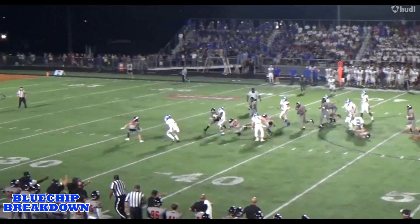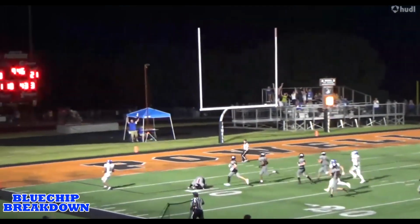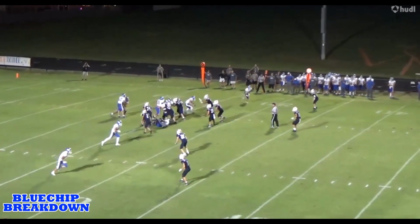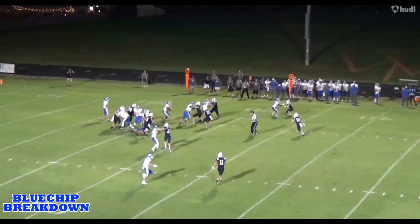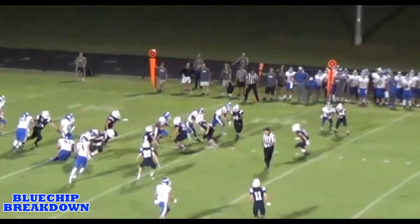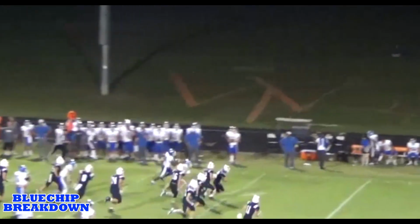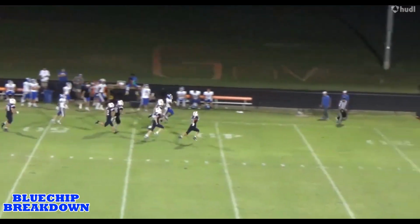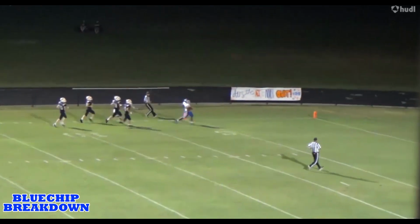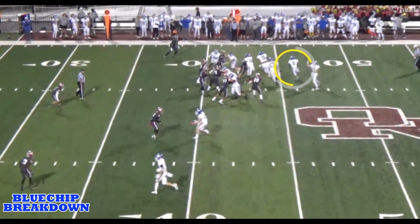Right here, that's a really, really good job, again, of just vision. It's just all about vision, balance, speed. He looks really, really good. Right here, follows his blocks well, sets up this defender right here to the inside, comes back to the outside, and he's able to use his speed to beat pretty much everyone on the defense. So that was really nice work. Like I said, he steps to the inside, fakes to the inside, and gets the entire defense to bite on, and then he's able to use his speed.